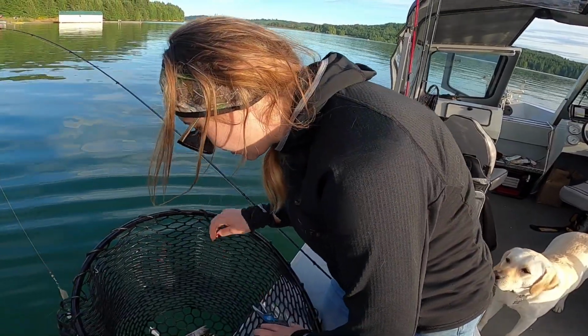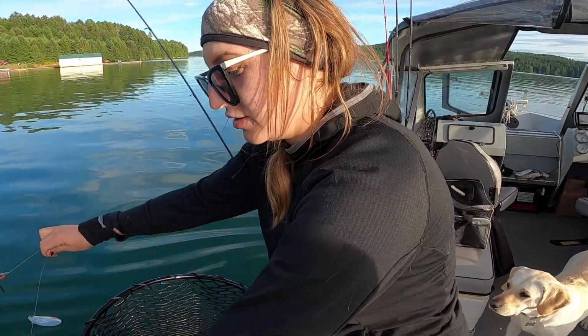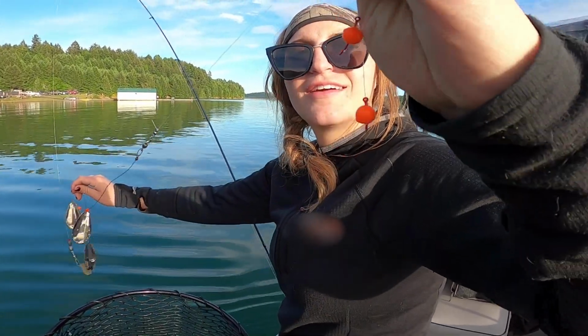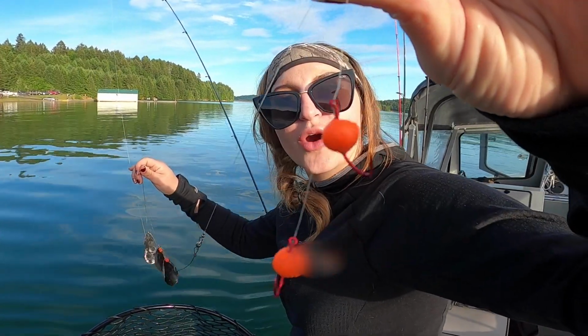What was that on, Ash? So switch it up. On our cowbell here, we put some garlic scented PowerBait eggs. Yeah, that hook needs changed out. Whoa, what happened with that?